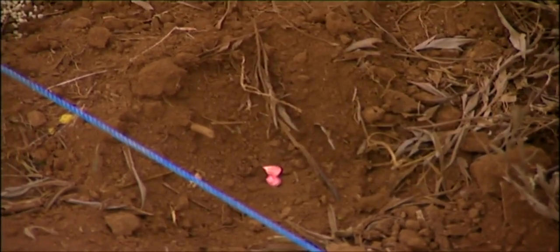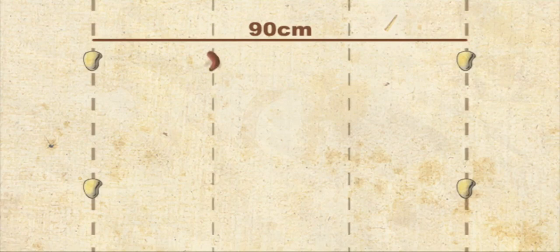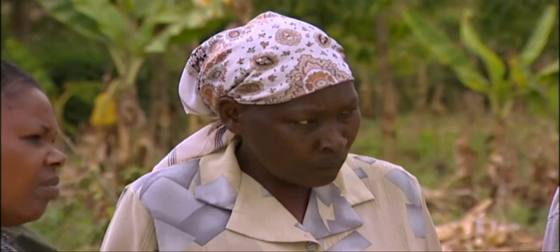Add the recommended fertilizer to each hole. Then, add some soil, placing one seed per hole. Then, mark out subsequent rows 90 centimeters apart. Between the maize rows, plant 2 rows of beans, 30 centimeters apart. Beans should be planted 10 centimeters apart in the furrow.